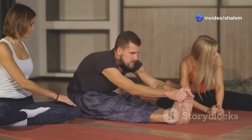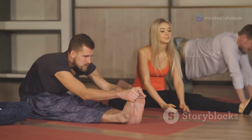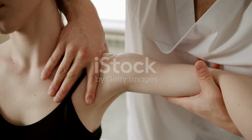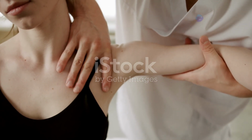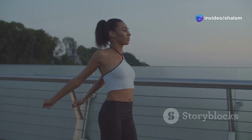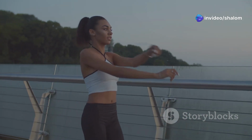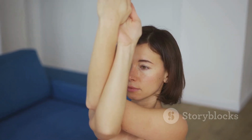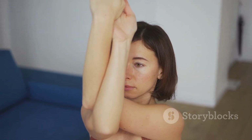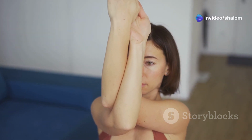Next are stretching exercises. Stretching helps to maintain flexibility and can prevent stiffness. Try the crossbody shoulder stretch. This stretch targets the deltoid muscles and helps to relieve tension in the shoulders. Gently pull your arm across your body. Be sure to keep your shoulder down and relaxed to get the most benefit from the stretch. Hold each stretch for 15 to 30 seconds. Holding the stretch allows your muscles to lengthen and increases flexibility over time.